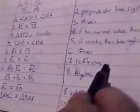Step 6, AB is congruent to CD, given. Step 7, BC is congruent to BC. That's because of the reflexive property. 8, line AB plus line BC equals line AC. And line CD plus line BC equals BD. And both of those are because of algebra. Step 9, line AC is congruent to BD because of the addition cycle. And triangle AHC is congruent to triangle DGB. That's because of angle side angle.